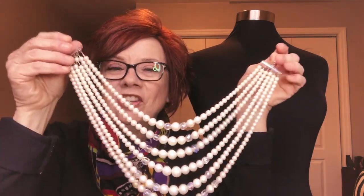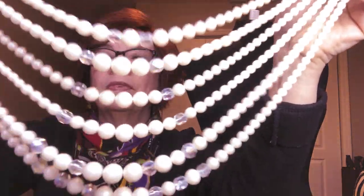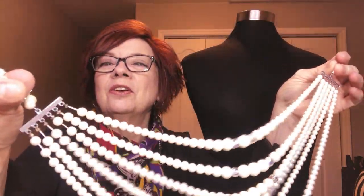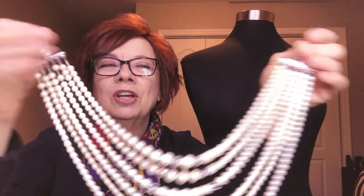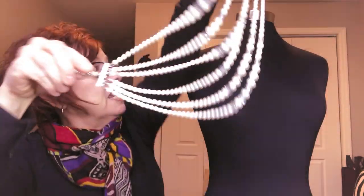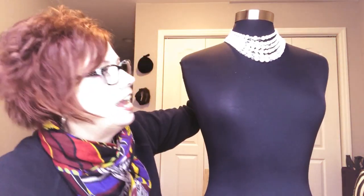But these are a 6-strand crystal beaded faux pearl necklace with the hook clasp. And these are great if you ever want to go out on the town or somewhere at night, and they come up high on the neck.